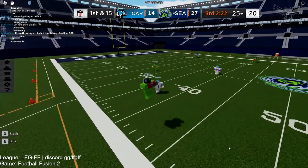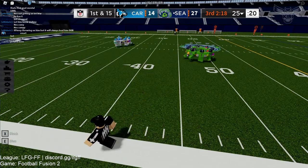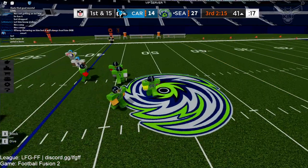Ball thrown left side. Going to be caught up by Drilla. That'll be a first down, 34-yard gain. First and 15.